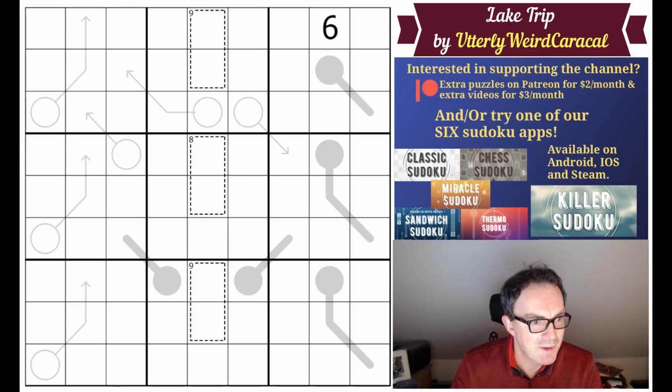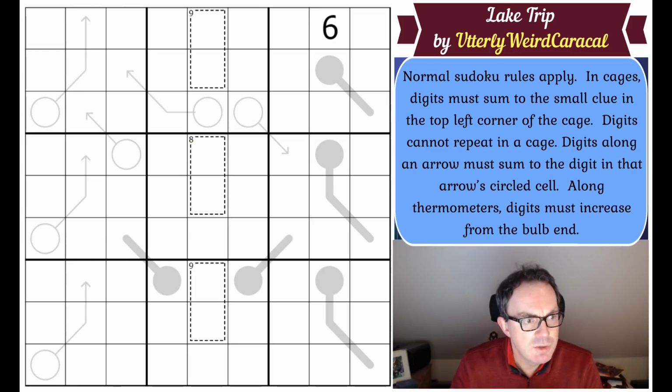Now, what are the rules of Utterly Weird Caracal's puzzle? Let me read them to you. Normal Sudoku rules apply. In cages, digits must sum to the small clue in the top left corner of the cage, and digits cannot repeat within a cage. Okay, that's pretty self-explanatory. Digits along an arrow must sum to the digit in that arrow's circled cell.